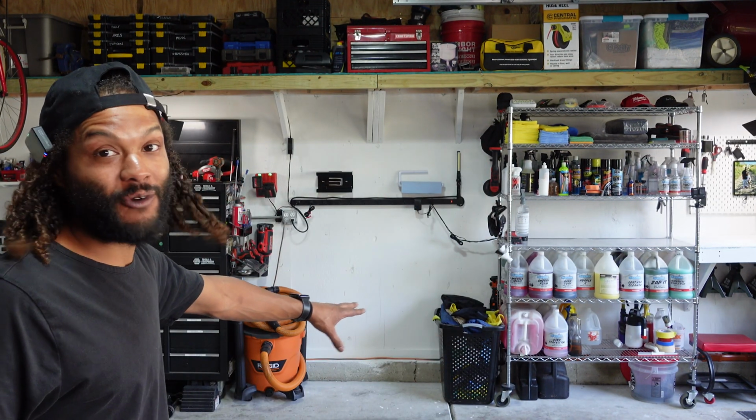Spilled a little bit in the garage, but it's fine. We're going to be painting the garage early next year. So I'm excited to finally get these garage floors painted. I think it's going to look really, really nice once we get them painted or stained.